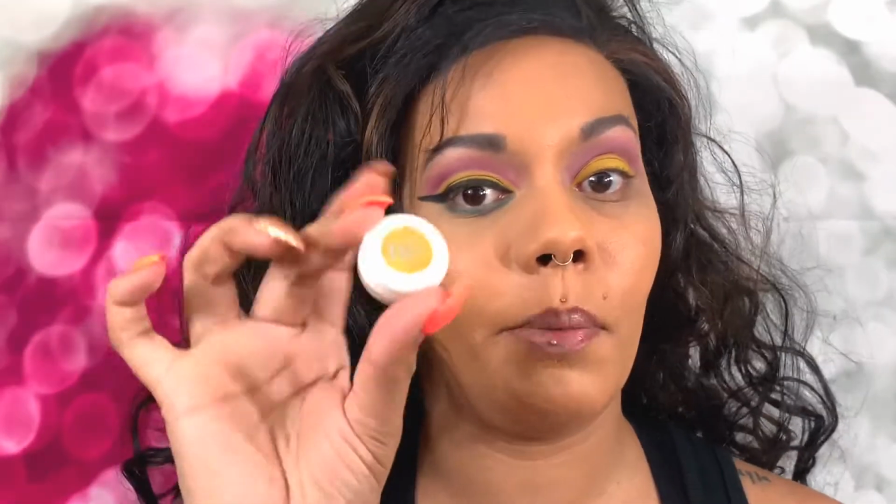I'm gonna grab the yellow loose pigment that I have from LC Box.